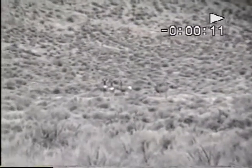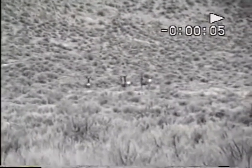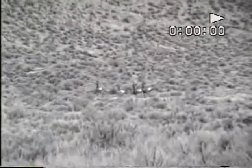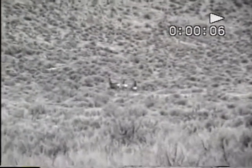Look at those white-rumped mule deer. We are in the Little Lost River Valley. This is October 13th, 1990, and the start of hunting season for such creatures. Good luck.